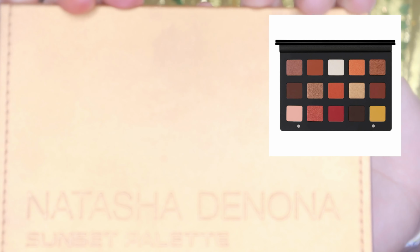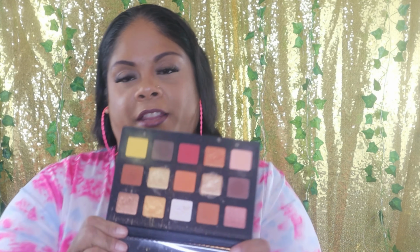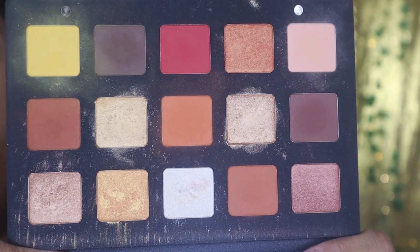The last Natasha Denona palette that I have to show you guys, and it is definitely a staple in my collection, is the Sunset palette, you guys. Something about this color scheme, and I think I know exactly what sets it off for me. Most definitely the yellow and the red.